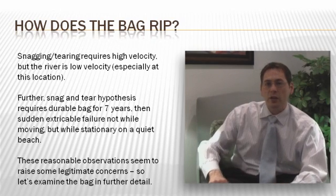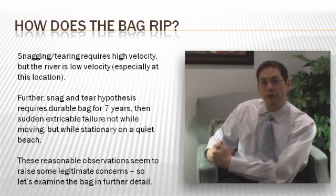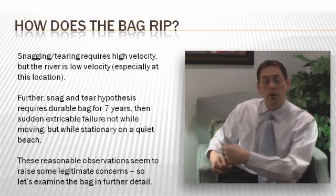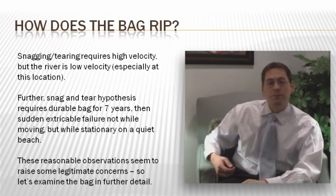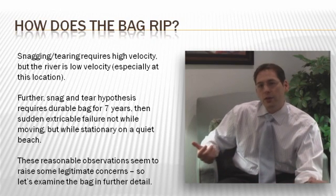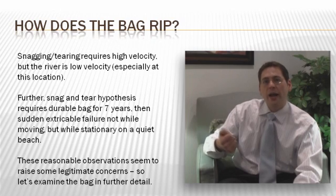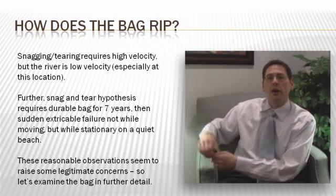But that's not the only problem, because there's a secondary factor, and that is snagging or tearing of the bag requires a high velocity. You have to have a lot of force, such as in Kaye's situation where he has a propeller generating thrust against the bag. Well, in this case, it's happening naturally, so it has to get snagged on a branch of some kind, and then the force of the water has to rip it open.